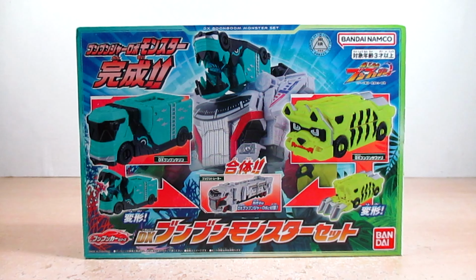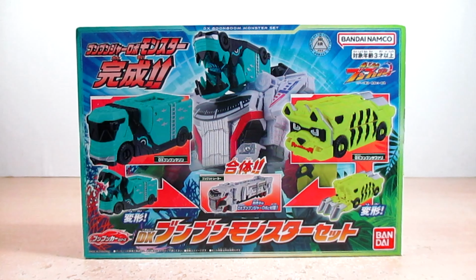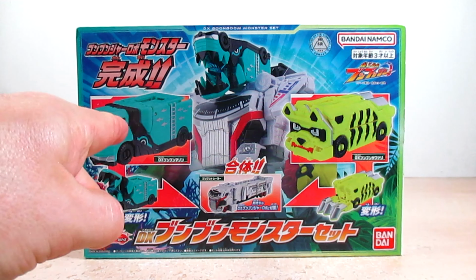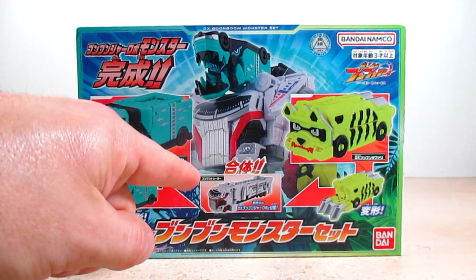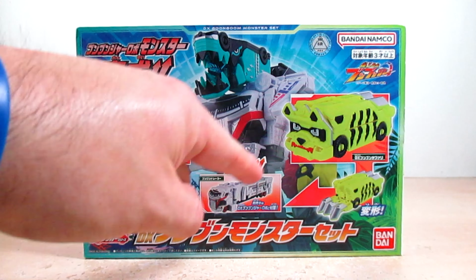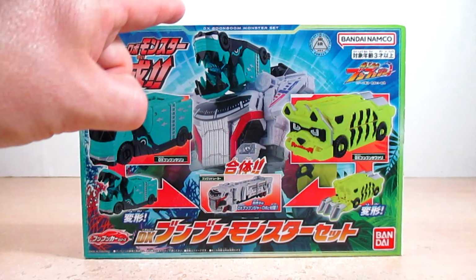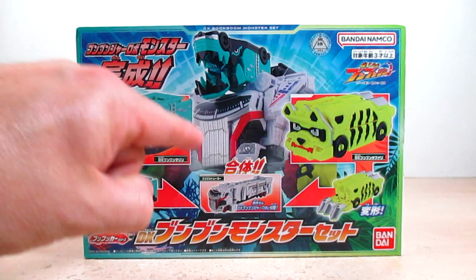Yes, friends, so let's go ahead and take it to the box. Right, it says Bakuage Sentai Boonboomger. Right, it says Boonboom Car Series DX Boonboom Monster Set. And right here on the top, it says in English DX Boonboom Monster Set. Got a nice shot of Boonboom Marine and Boonboom Safari and their attack modes. And then right here, got a nice shot of the DX Boonboom trailer, meaning it does have a feature with these two to become this nice mecha, and a nice shot of the Boonboomger Robo monster.